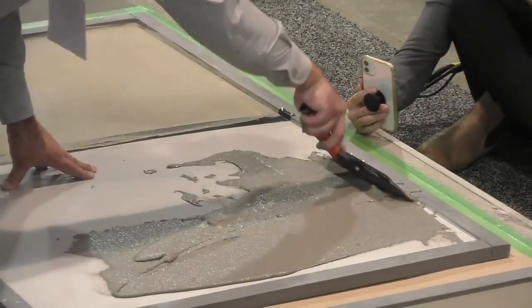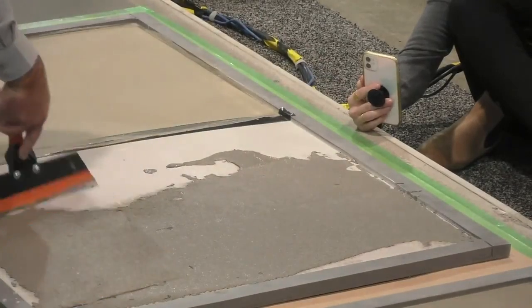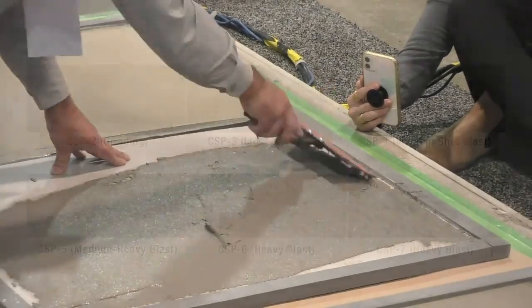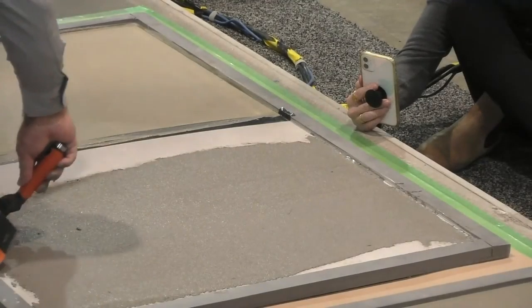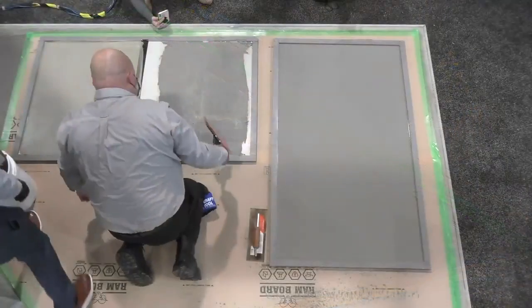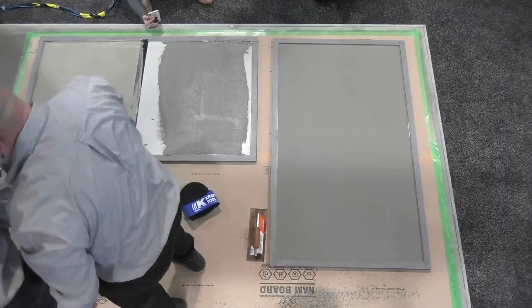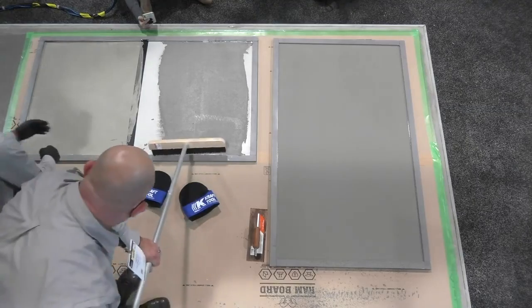With the CR, we recommend preparing the substrate to an ICRI CSP2. So it's not quite as heavy texture as the level floor, but the best way to get the ICRI CSP2 is by grinding your substrate. The CR has about a 30-minute working time. It can be applied with a trowel and then finished with a trowel, sponge, or a broom. We're going to give it a broom finish right here.